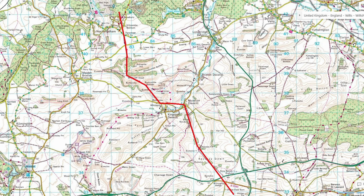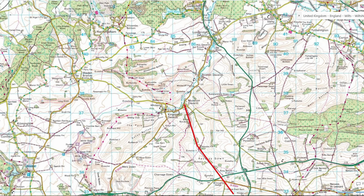Now, George Allen, as I say, walked this route, and he said that it didn't go across this ridgeway, the north-south. George Allen said that it came from down there, which is where the ford is, and came straight up the hill and across alongside this long barrow.